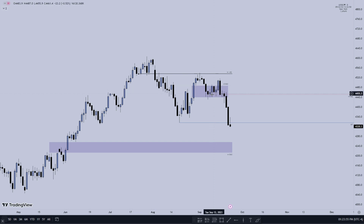I specifically talked about on Tuesday that we want to see this buy side imbalance. We want to see it go below and then come back and treat it as resistance. That is exactly what we see here, and this is the target we had, the 4335. That's exactly what we wanted to see. So there's no surprises there.